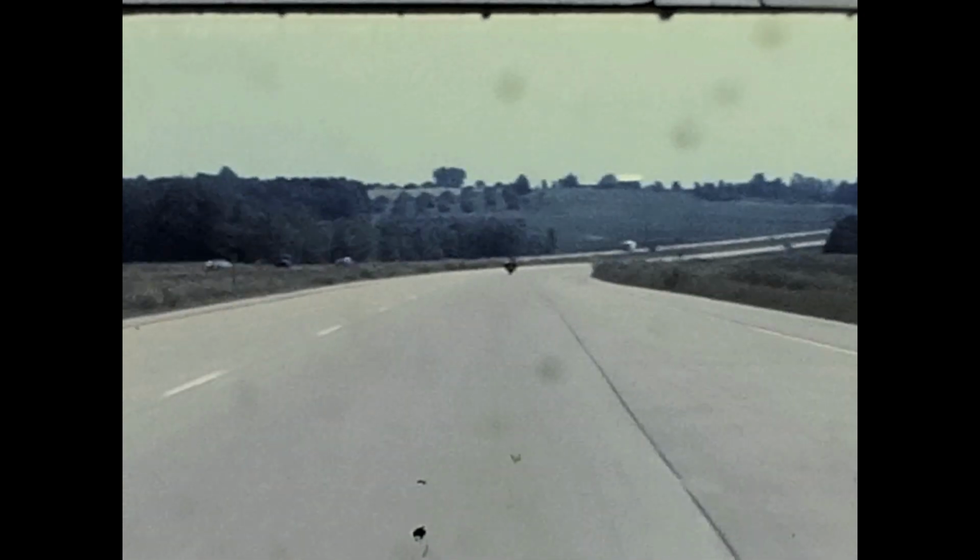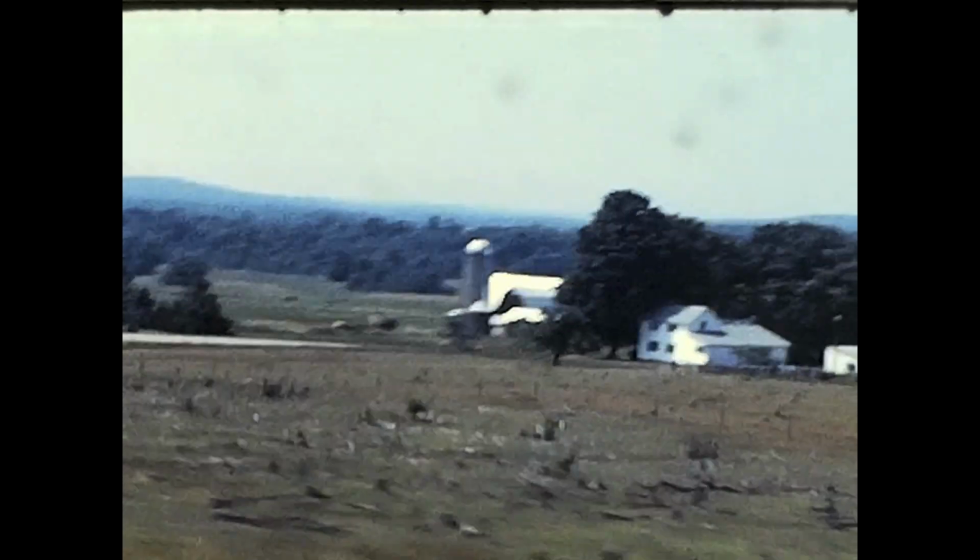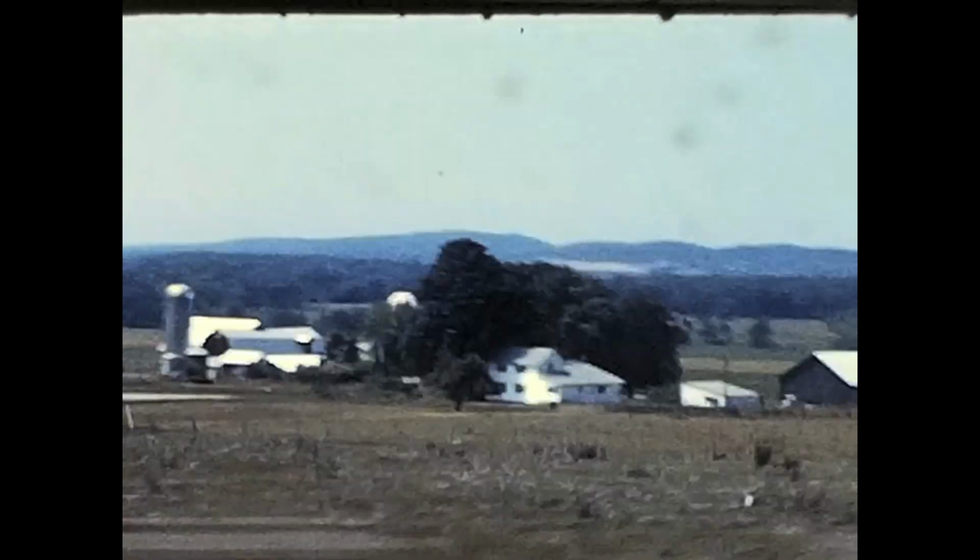We camped out and it was so cold that night. Remember, we were in a tent. I kept covering her up. She couldn't imagine she didn't need all that covering.